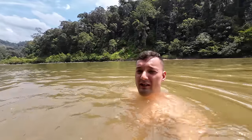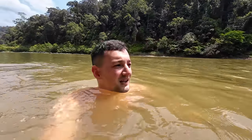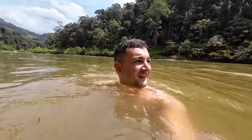I'm not sure if I ever went swimming in a more beautiful location than this one. This is absolutely astonishing. And let me tell you one thing, the air quality here is absolutely amazing. Just taking a deep breath, it feels so good. I remember a few weeks ago, I have been in Kathmandu, Nepal, and that was one of the worst air qualities I ever experienced. And now, 3 weeks later, I am here with probably one of the best air qualities.